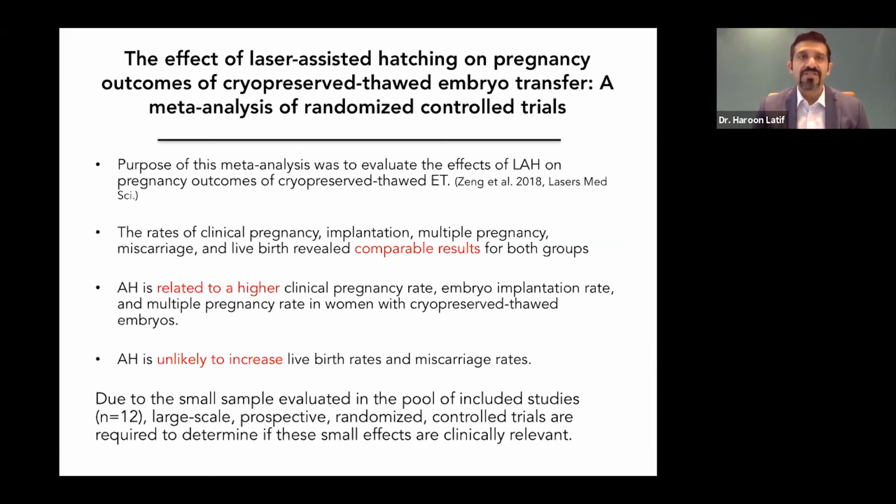because it has been proposed in these patients as well. This meta-analysis of randomized controlled trials looked at the effect of laser-assisted hatching on pregnancy outcome of cryopreserved thawed embryo transfers. And as you can see, the rates of clinical pregnancy, implantation, multiple pregnancy, miscarriage, and live birth revealed comparable results in both groups.